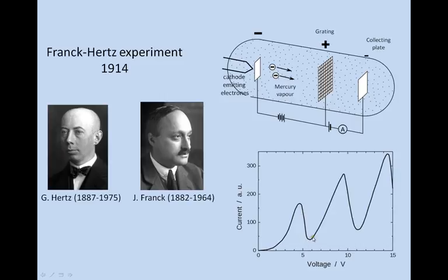Then, after about 6 to 7 volts, the energy begins to increase again, meaning that the atoms absorb only a discrete amount of the electron's energy, but not more than that. All this repeats regularly at about 9 to 10 volts and 14 volts.